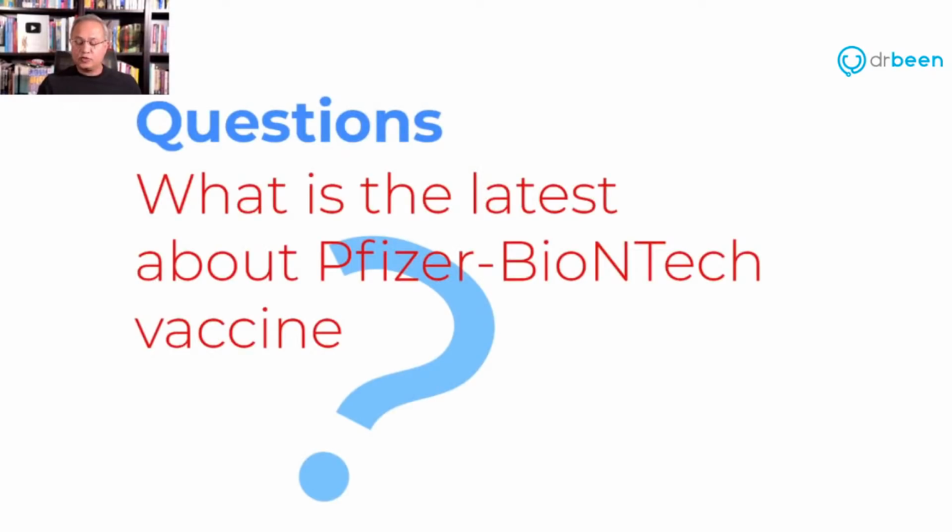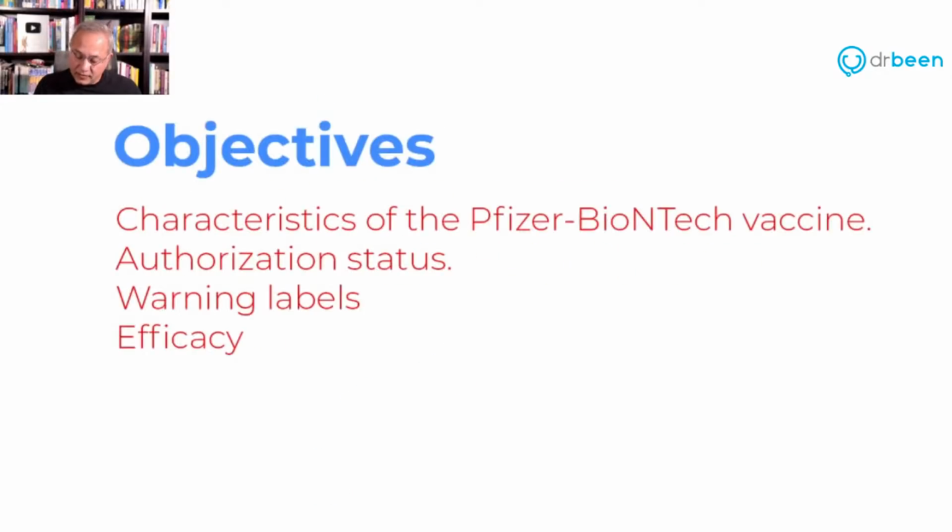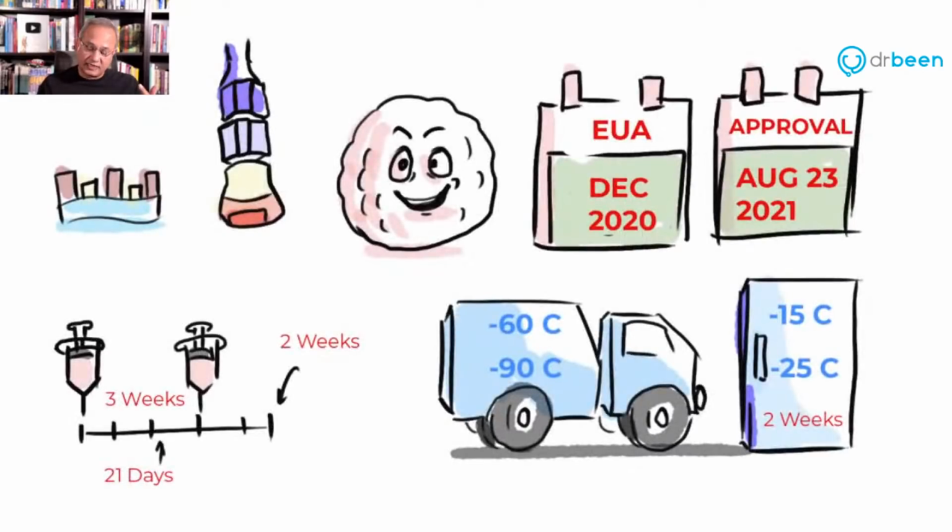So the question is, what is the latest about Pfizer-BioNTech vaccine? Objectives are to look at the characteristics of this vaccine, just to be on the same page, authorization status of this vaccine, then warning labels, efficacy. And we look at the side effects as well. So here are the characteristics of this vaccine.